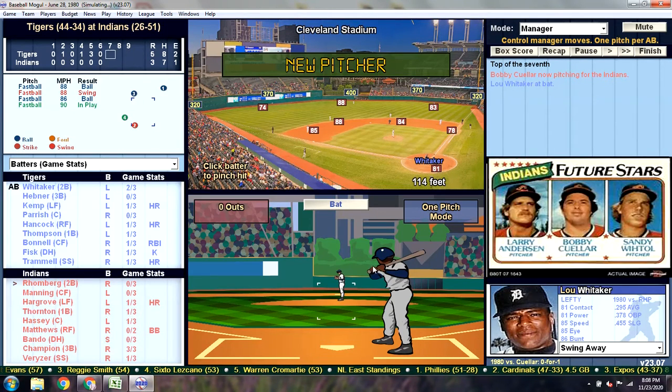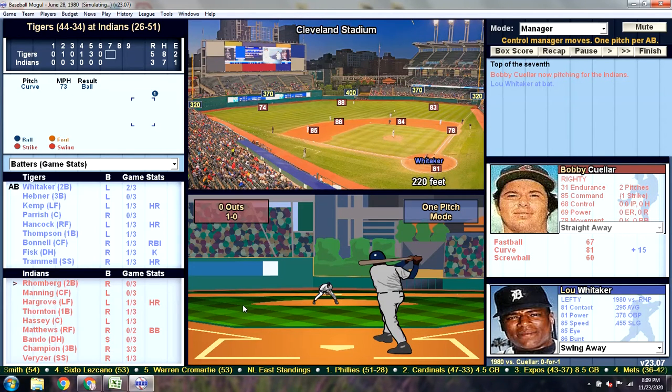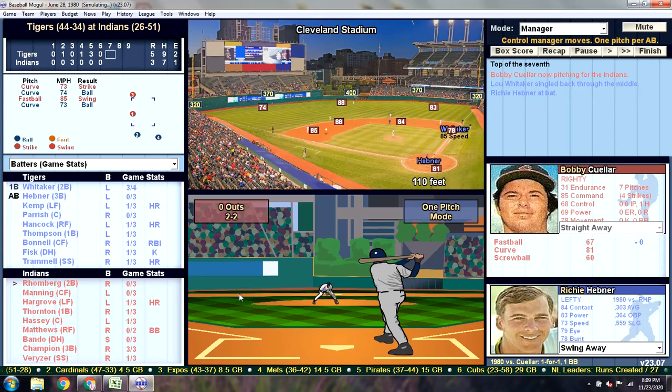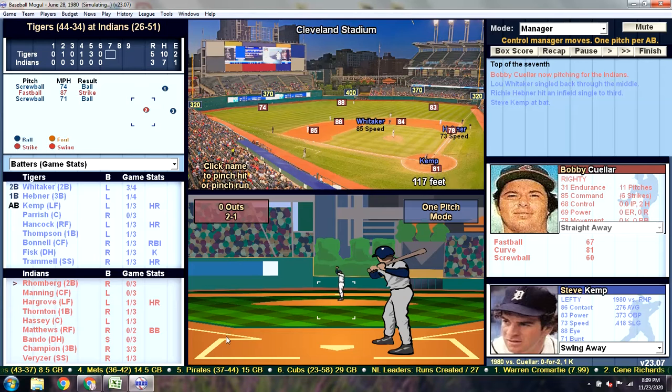and Whitaker's going to be the first person to face Cuellar in the game, and he grounds it just past the second baseman, Kevin Romberg. And Whitaker is at first base. It's his 3rd hit of the game. He's 3 for 4. And so the first 2 times I've hit and run with Hebner, and it hasn't worked. So we're going to let Hebner just swing away. And he's going to top it to third base, and that's going to be an infield hit. So runners at first and second for Kemp, who had the big blast to give the Tigers the lead.